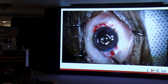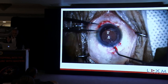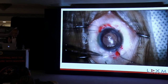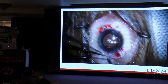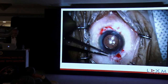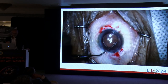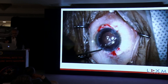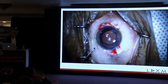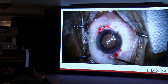This ring, you know, that eyelet requires the incision to be slightly enlarged. From 2.4, it goes to around 2.8. Once the ring is in, it is placed into the sulcus behind the iris, the viscoelastic is washed, pilocarpine is put, and the pupil is brought down.